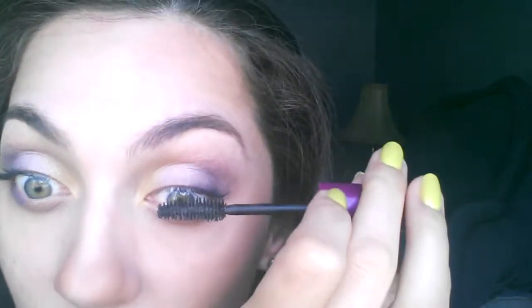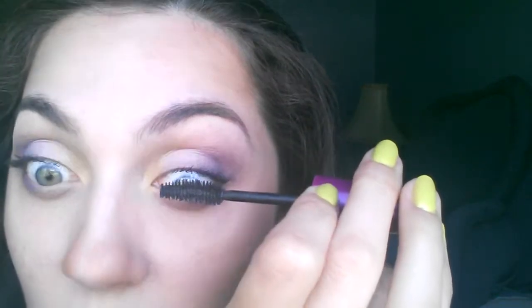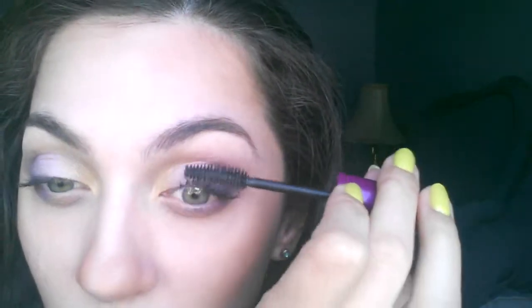So I'm concentrating the mascara on the outer edge, but I also want it towards the inner corner because I want a nice fan shape to my eyelashes. Okay, and it would be really nice if they matched. Okay, we'll just say that they do.